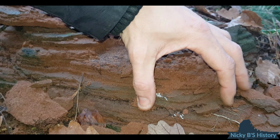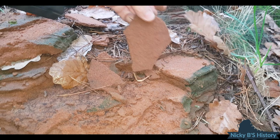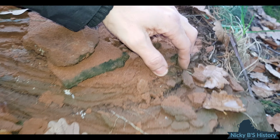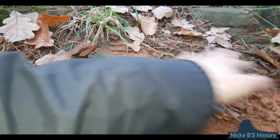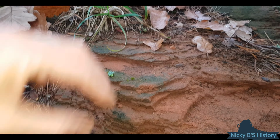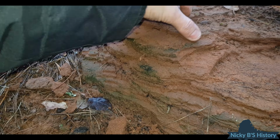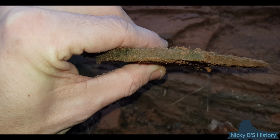I mean, I don't really know what else to say about that. So I'm just gonna let the footage run through and you guys can make up your own minds from the footage here. Yeah, as you can see, it is literally coming away in layers. I'm just watching it now and I'm still pretty much at a loss what to say. It was just layer after layer.